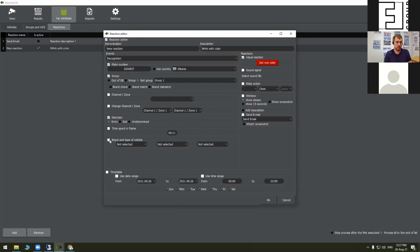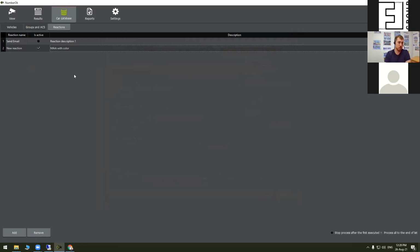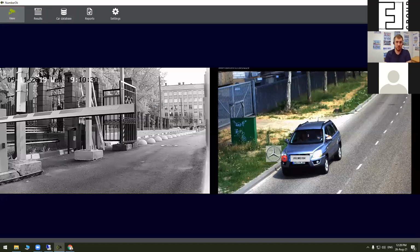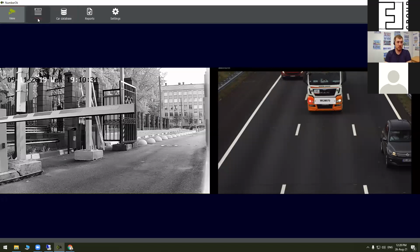Or we could not use some specific license plate. We just want to create a reaction when we detect some red car, for example. Then you should put a tick to brand and type of the vehicle, and you just choose when some red vehicle will be detected, and just type of the vehicle. Let's choose the car. Then create, show us some pop-up window with screenshots and set it up to show always. And when this red vehicle is detected, we also have as a reaction some pop-up window. So for this, we just need to wait for the right vehicle, and then we will get this type of reaction.